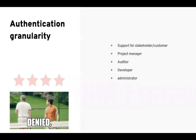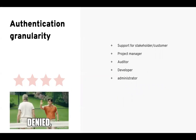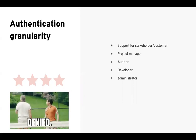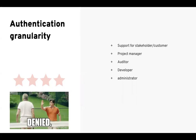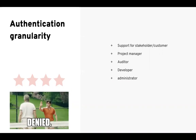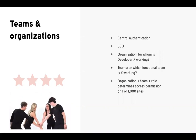Same with authentication granularity. You're going to want to have the differentiation between whether somebody's a stakeholder or a customer or a project manager, an auditor, a developer, an administrator. All of those people have different granularity of authentication and authorization on your project. And to be able to control those across 1,000 sites requires these things back here, the teams and organizations.